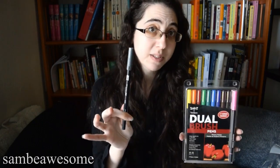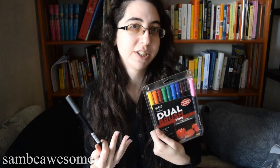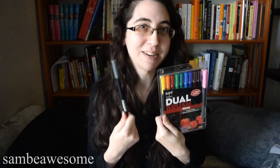These are brush tips, if this will show up. These are brush tips, so they're not like Crayola's harder broad tips. These are more flexible. But yeah, it'll be interesting to see how these compare, because I've only ever used one Tombow marker. I've never had a bunch. So super, super excited about this. And I think that's everything.